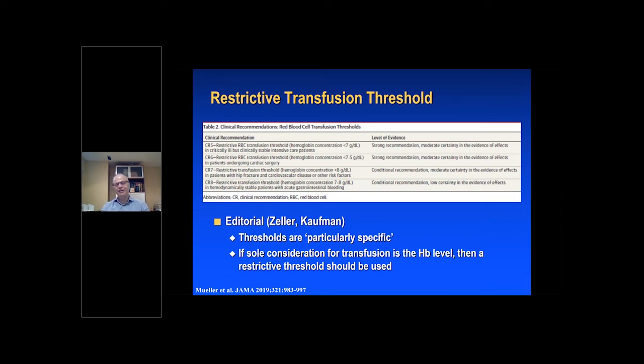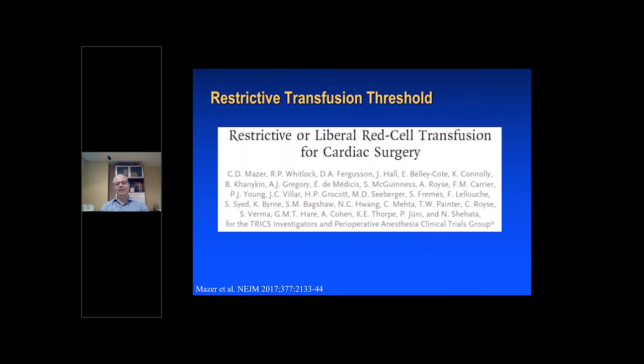And in fact, an editorial that came out said that the thresholds are particularly specific, which to me tells me they're basing it simply on the latest large study that came out as opposed to looking at it globally and physiologically. And the other thing it tells me is that one of our teachings is you should never base a transfusion on the hemoglobin measure alone. It is an important consideration, but it should never be the sole consideration. What the ultimate clinical situation is, is actually more important than the single hemoglobin that you measure at a particular time point. Looking at some of the studies, looking at restrictive versus liberal.